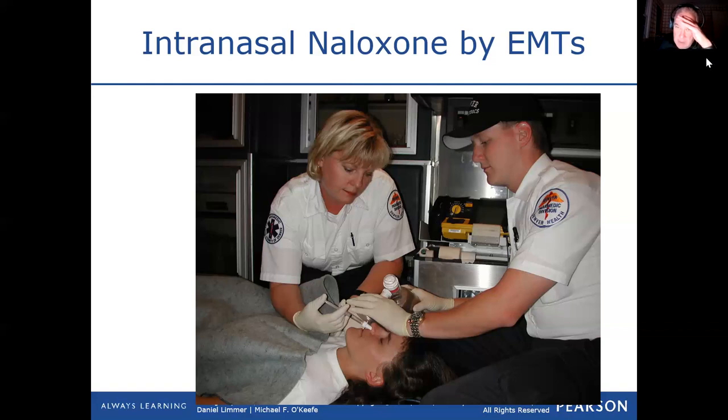Okay, so now we're going to talk about naloxone or Narcan. One is a generic name, one is a trade name, same thing. Narcan is used to treat a patient who's suffering from an overdose of opioids. Opioids are medications used to relieve pain, and they are the most abused medications out there. So there are a lot of overdoses of them.